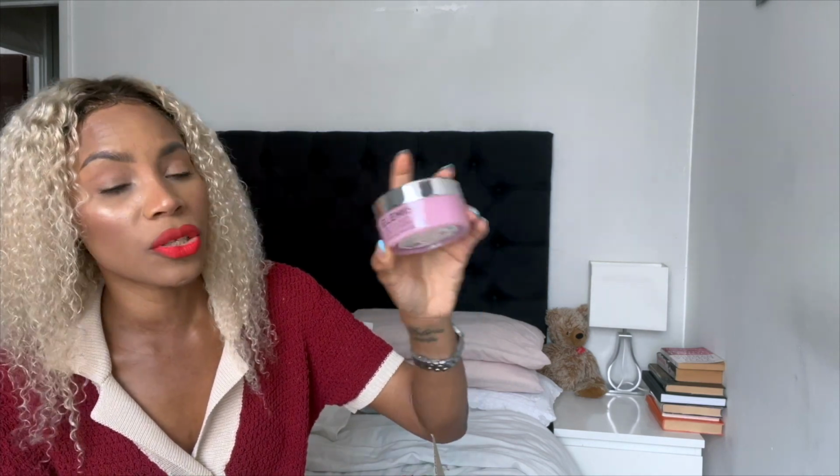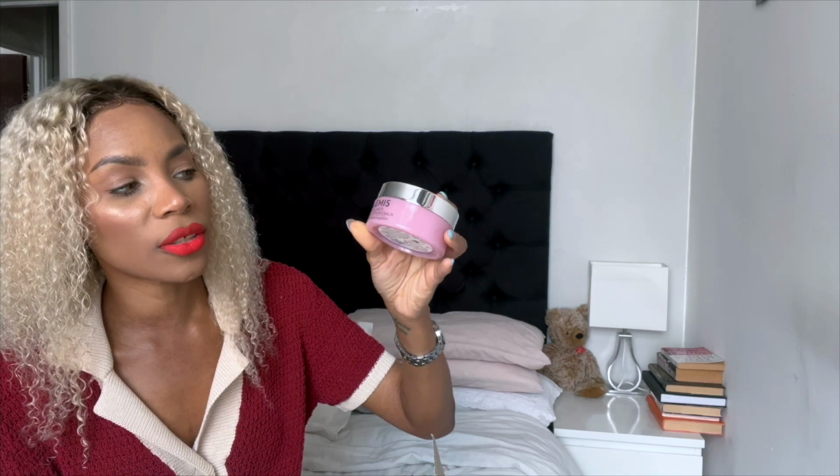And the last thing is Elemis. This is my cleansing balm. This is the big one, actually I think they say 200 gram, but anyway, this is big enough. This is the rose fragrance version of it. I love this, one of my faves, probably this and the original. But this gets your makeup off 110%, so that's what I'm looking to use today.